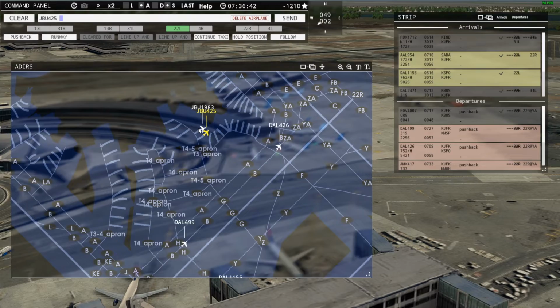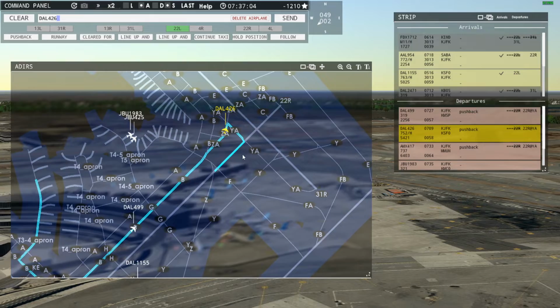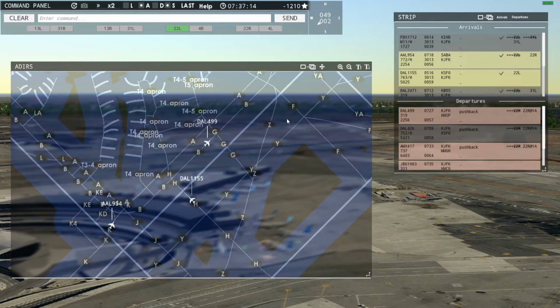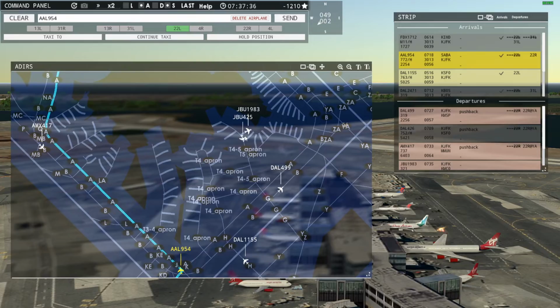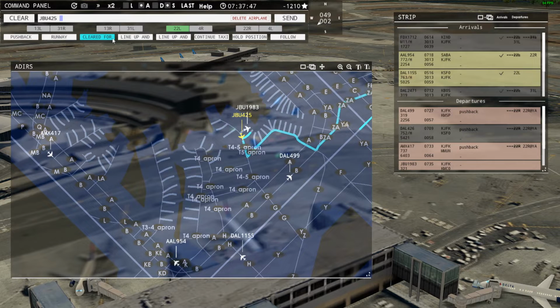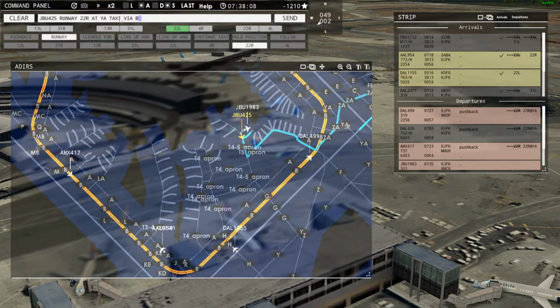Ground, Endeavor 425 requesting push and start. Departure. Ground, 22 right pushback approved. JetBlue 425. Delta 426, contact tower. Say again. Delta 426, contact tower. Contact tower, Delta 426. Am I clear to cross? Yeah, go ahead and cross, continue everything. Taxi, Delta 1155. Delta's crossing. JetBlue 425 ready to taxi. Delta 426, runway 22 right, line up and wait. Delta 426, runway 22 right, clear for takeoff. Runway 22 right at Yankee Alpha, taxi via Bravo, JetBlue 425.